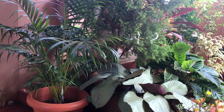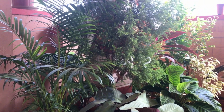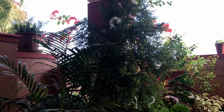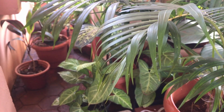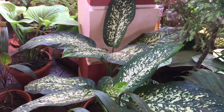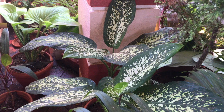So in front of the juniper tree, I have another variety of CALATHEA. Now this is the same one that I showed you earlier. And beside it, I have an areca palm plant. And behind this areca palm, I have a few green syngoniums. And behind the green syngoniums, I have this Dieffenbachia plant. It is also known as dumb cane.